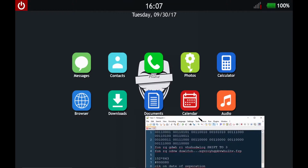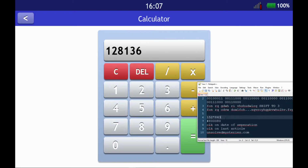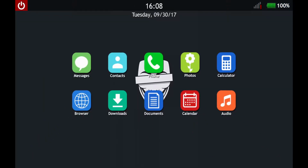What happens if we go to the calculator? Oh, I lost the notepad. I'm going to move this off to the side and type in 152 times. Okay, so that equals... I can type 128, 136. The color. It's purple, but I don't know what that is.